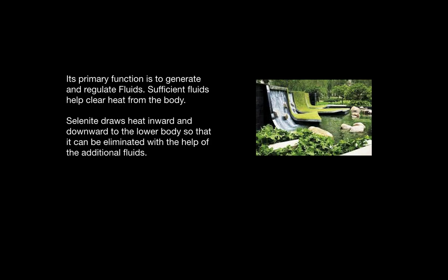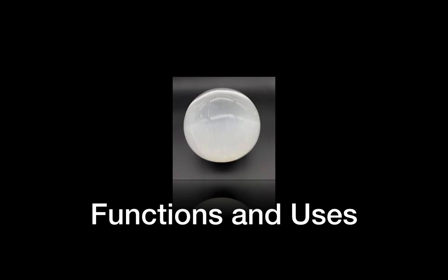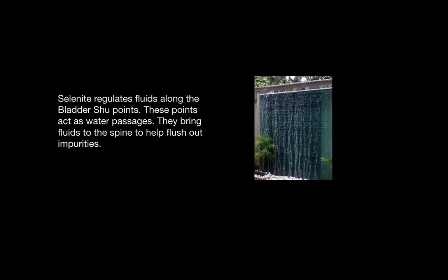And here's a picture to illustrate how the fluids work, if you could imagine the waterfall as the bladder meridian, which controls the water passageways. The more fluids one has, the easier it is to eliminate them. What are the functions and uses of selenite? Well, it regulates the fluids along the bladder shu points. These points act as water passages and bring the fluids to the spine to help flush out impurities.